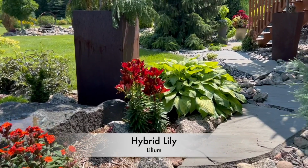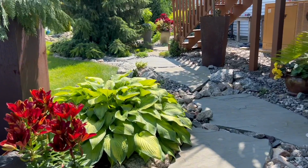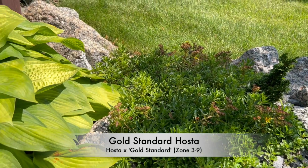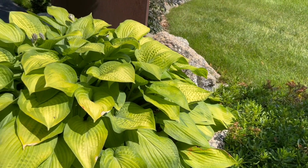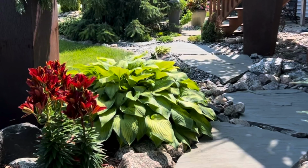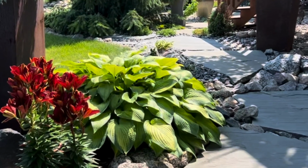Next one up, we've got a hybrid lily there. They're sometimes called tiger lilies. Here we're coming up on gold standard hosta. I think one of the best locations for hostas is when they can pick up that early east sun in the morning and then some of the later western sun. And that's exactly what happens here. This one avoids the hottest part of the day. It's on the north side.